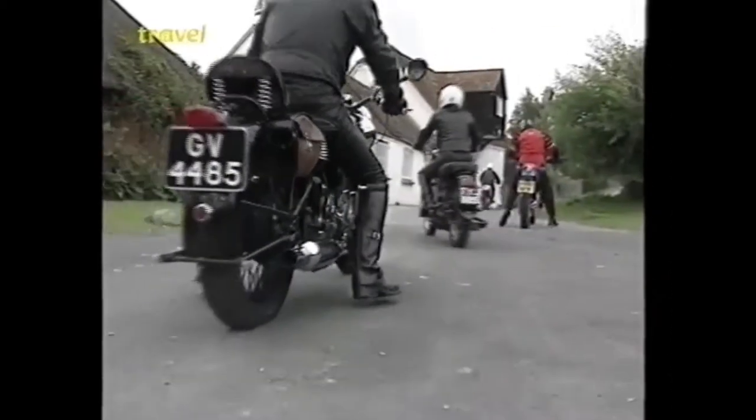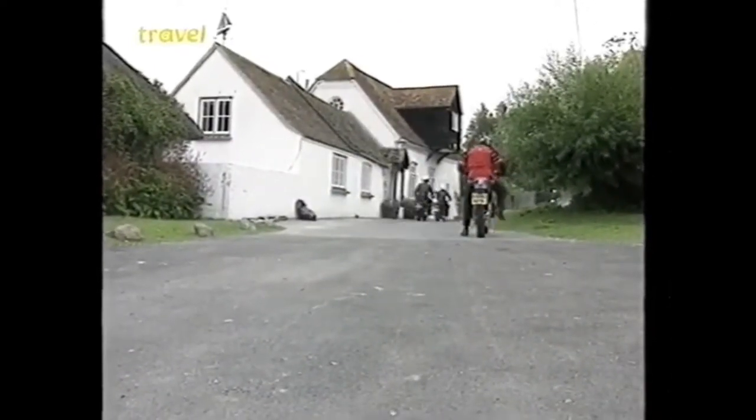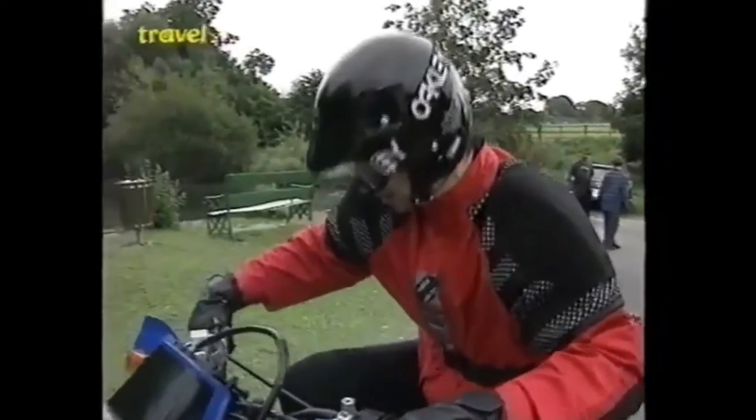Lessons over, time for our bikes, old and new, to move off. And time for me to show them how it should be done. All right, I'll catch them. Don't you worry, I'll catch them.